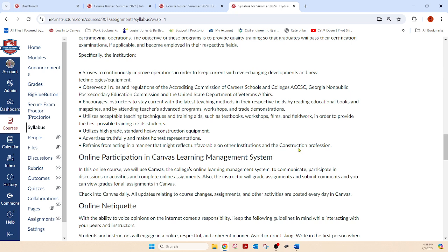This section talks about online participation in the learning management system. It just tells you that we're using Canvas, and it tells you that the instructor will grade assignments and submit comments, and you can view the grades for all assignments in Canvas. You'll be able to see how you're doing. So I want you to take a look at Canvas every day, see what's going on. I do post announcements, a lot. When I may change something, I'll post an announcement, and you will get an email with that announcement in it, and you can respond to that announcement with questions like what do you mean by, and then fill in that blank. See if there's any updates by checking in.